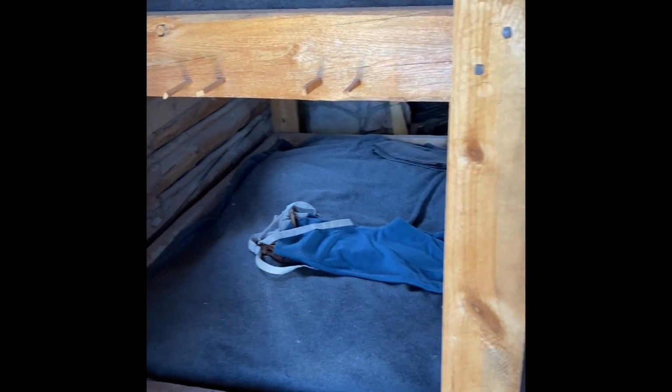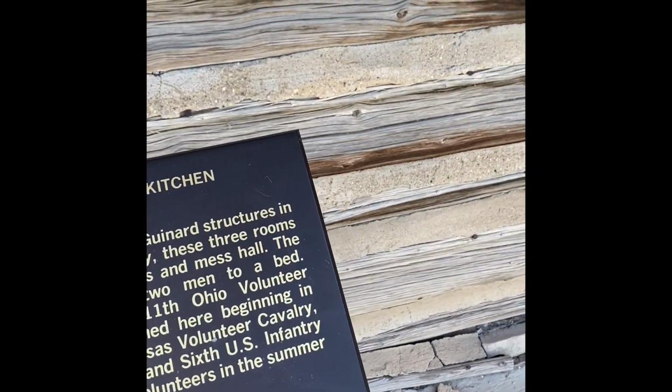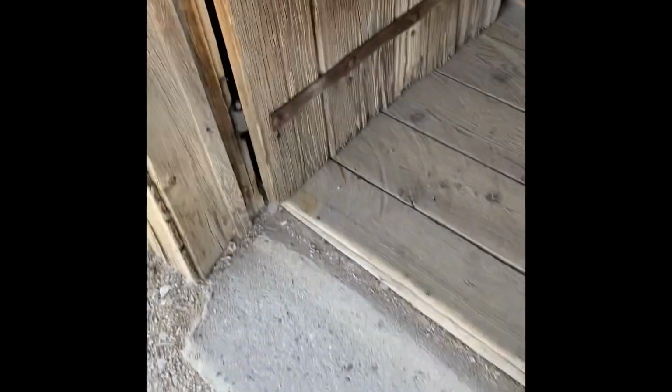So you see here's the bunker, not the bunker, yeah, the bunkers. Is it the bunkers? No, the barracks. Man, I keep thinking bunkers.